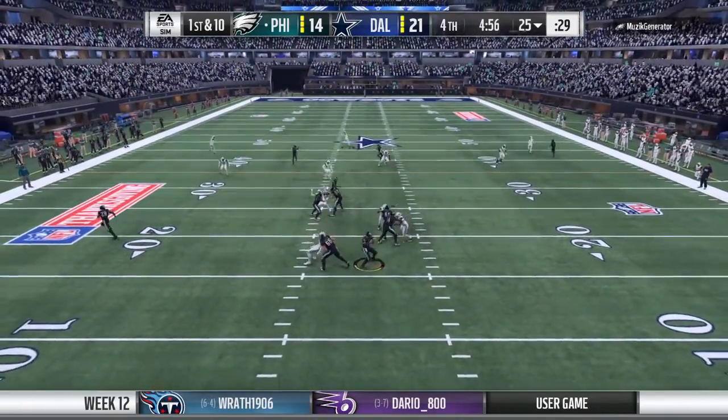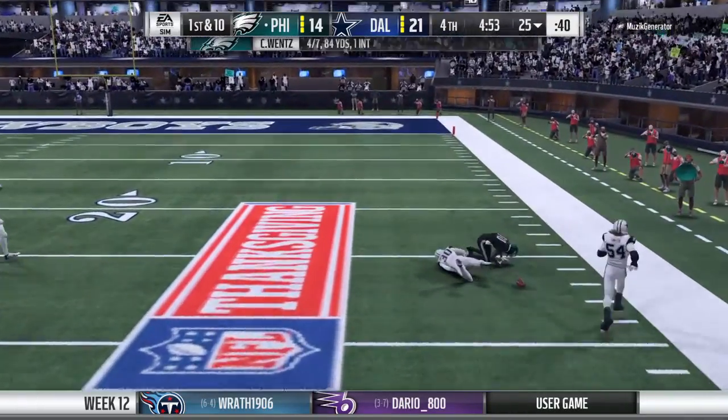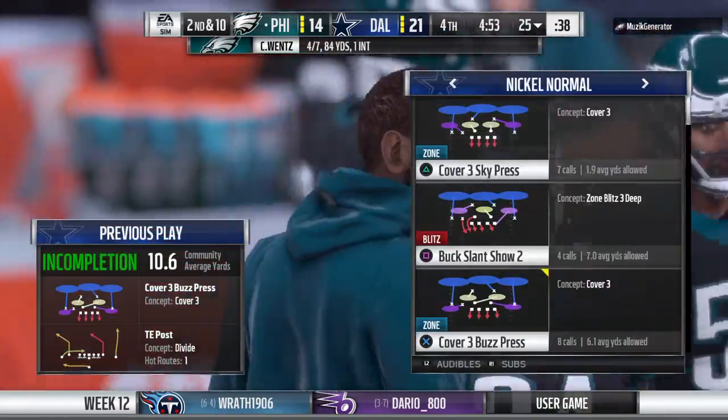Wentz now on first down. He's going to look deep down the field. And it drops down incomplete. Thought he might have had it.